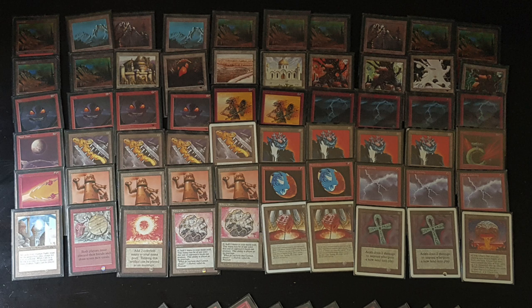And I wouldn't be surprised if actually Wouter will make it to the finals with this list, because this is a very solid, very aggressive, and very strong old school Magic Atog deck.